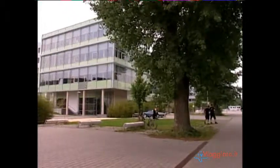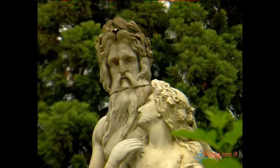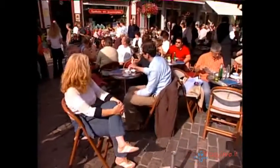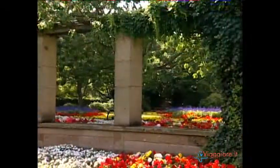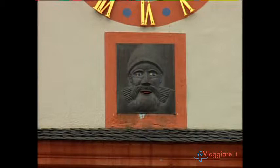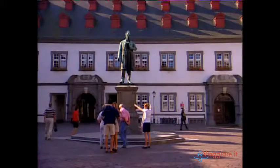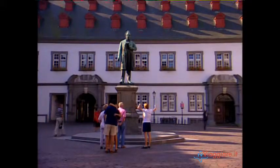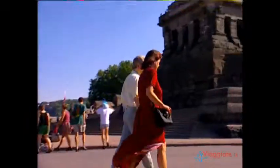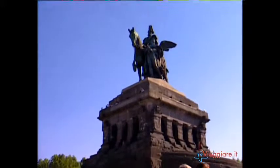In the course of its 2,000-year history, a very special atmosphere has emerged, characterized by a sense of beauty, by a calmness of manner, by joie de vivre, and by the mild, sunny weather of the Rhine Valley. And it's this unique mixture that makes Koblenz such a popular destination for holidays and excursions among visitors from near and far, from Germany and beyond.